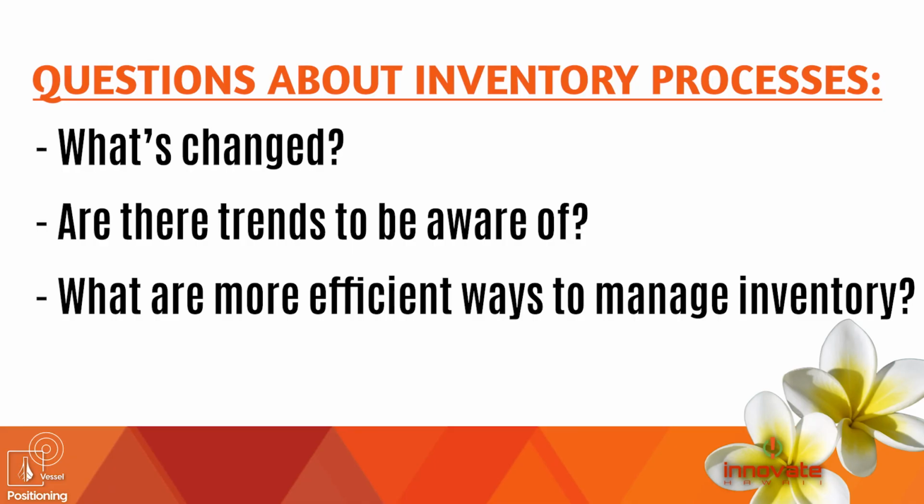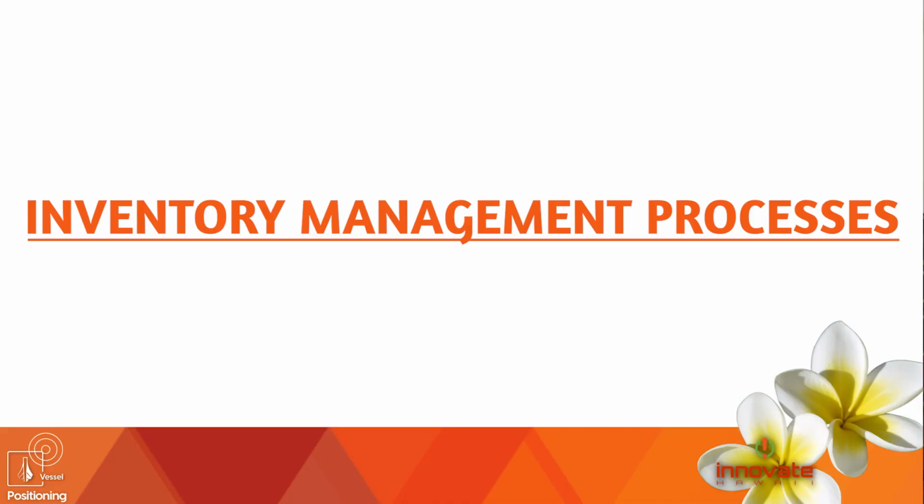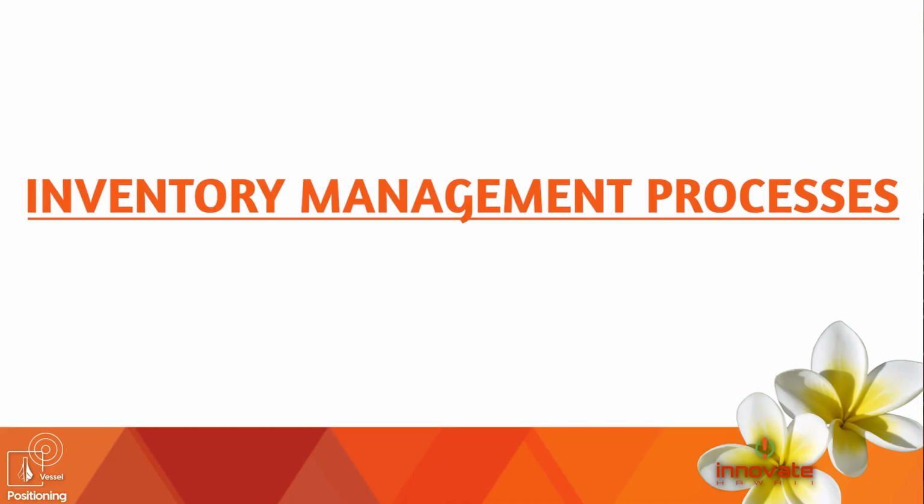When we interviewed Hawaii food manufacturers, a common topic came up, which was inventory processes, what's changed, and if there's trends that they should be aware of. Companies were hungry to find out more efficient ways to manage inventory. The good news is, advancements in technology have created a plethora of options for inventory management to save your company time and make your processes more cost-effective. Let's take a look at our first objective, inventory management processes.